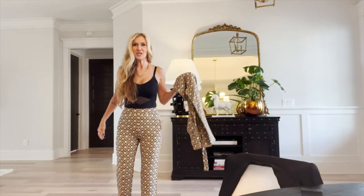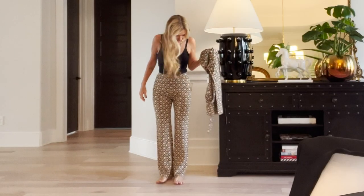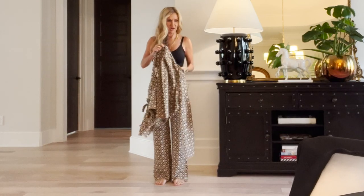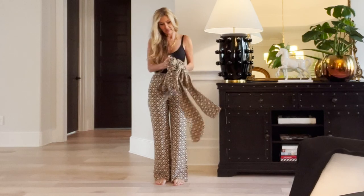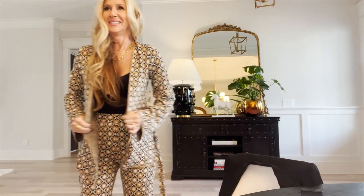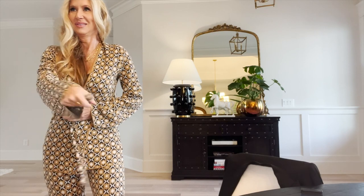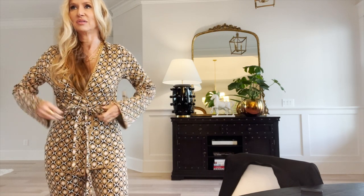The thing I noticed right off the bat is the pants aren't very long. I would almost have to wear flats, which could be a good thing for some of you, but not for me, because I don't wear flats that much. But I like it. And then this just wraps and ties. Just a good thing about these bodysuits.